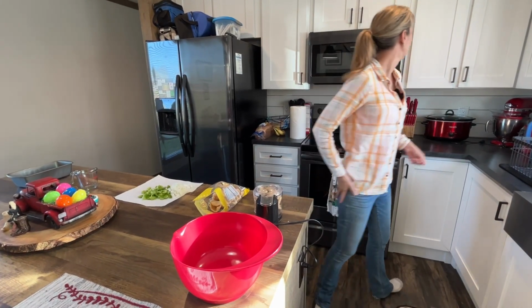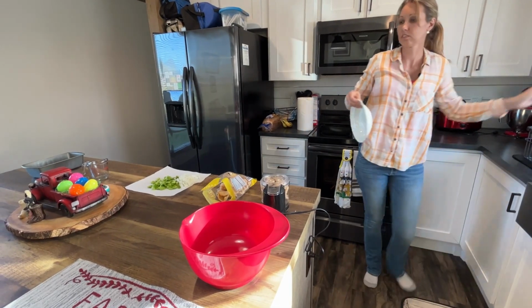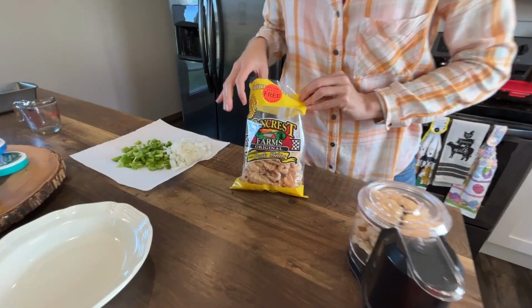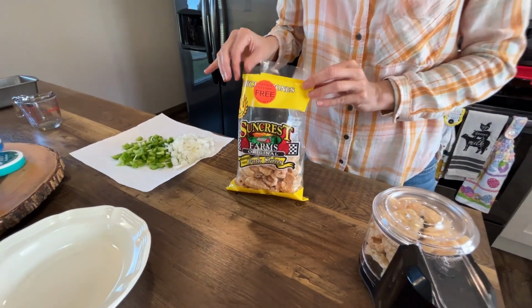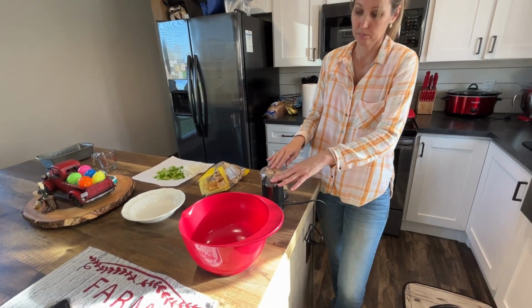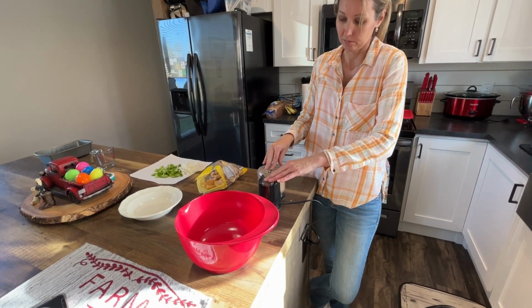So what we do is we take regular pork skins, and at our grocery store you can buy that little bag right there. I don't know what the name of that brand is, but it's always buy one get one free. So that's what we always get. Old Suncrest Farms. So we get us 2 bags of those, and I think, don't you think one bag will probably do it? I ain't really sure. Yeah, one bag will do it. So she's gonna put these things in the little blender here.